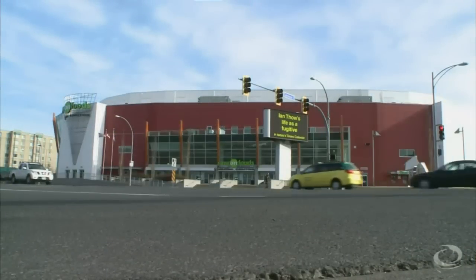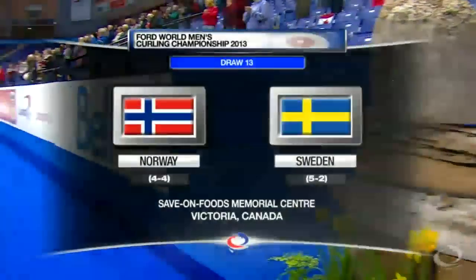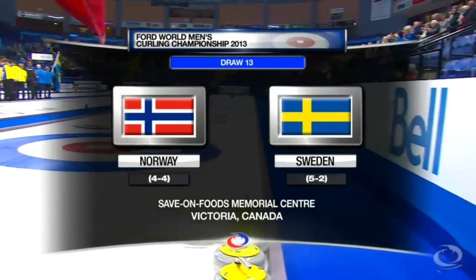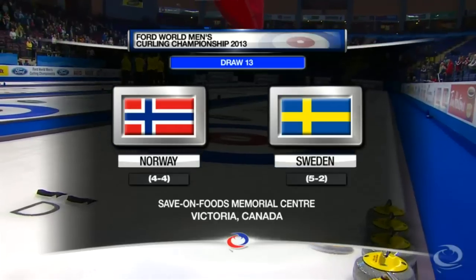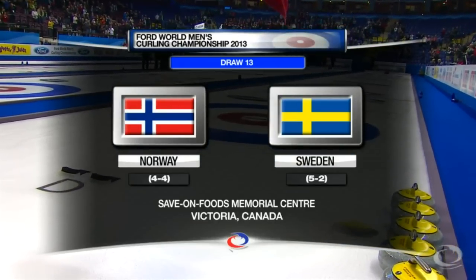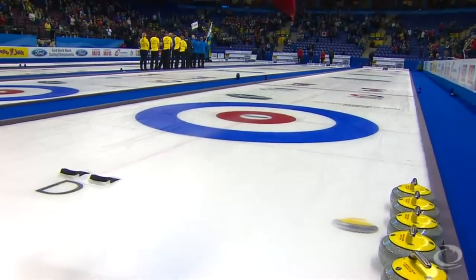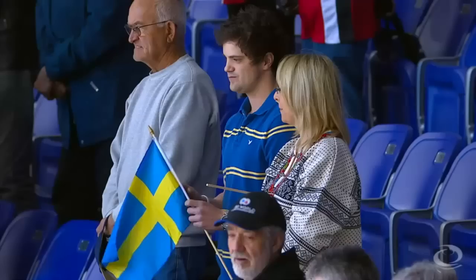And there's the venue, the Save-On Foods Memorial Center. We're going to head inside for Draw 13. We have an important matchup. It is Norway taking on Sweden. Norway 4-4. They have to win. They take on their rivals from Sweden and Niklas Edin. It is Draw 13, the 2013 Ford World Men's Curling Championship.